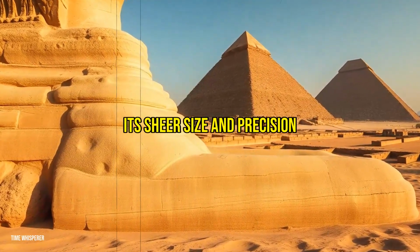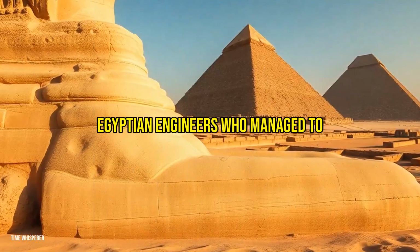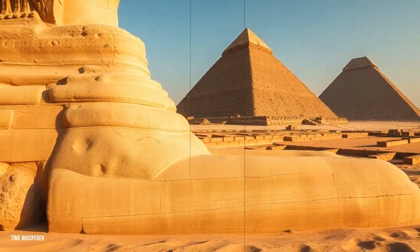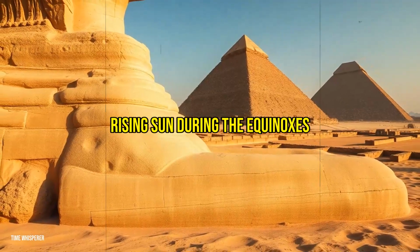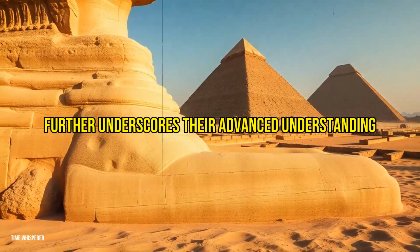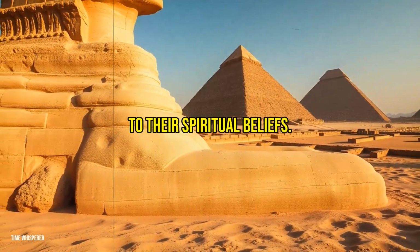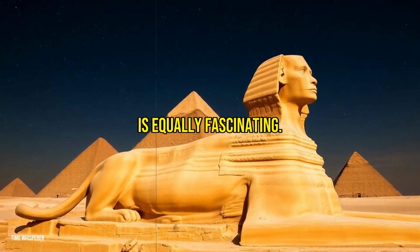Its sheer size and precision reflect the ingenuity of ancient Egyptian engineers, who managed to create such a masterpiece with the limited tools of their time. The Sphinx's alignment with the rising sun during the equinoxes further underscores their advanced understanding of astronomy and its connection to their spiritual beliefs. The symbolism of the Sphinx is equally fascinating.